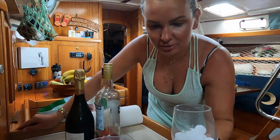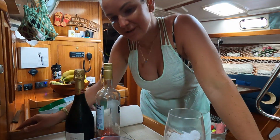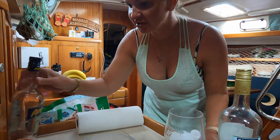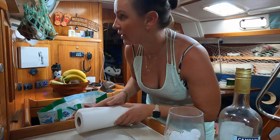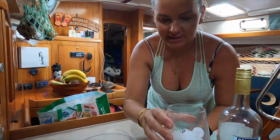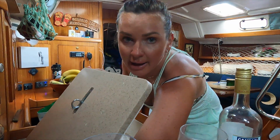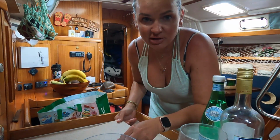This is actually a little souvenir glass from a little beach bar in Saint Martin. I was discharged from the hospital when I broke my ankle on the second trip to Saint Martin when we were chartering there with our friends. Armand was like, let's just hang out at the beach with our friends.